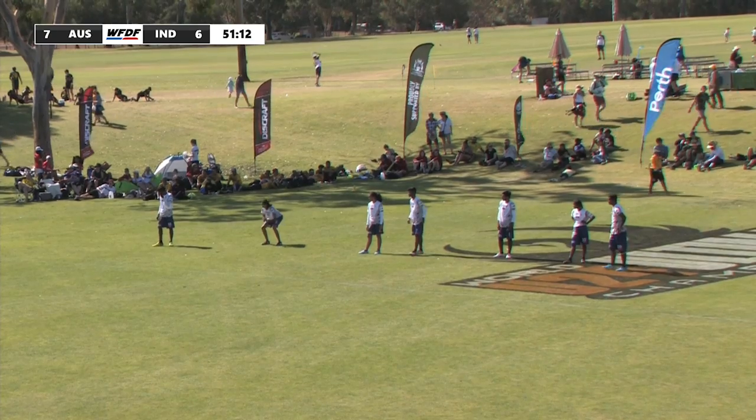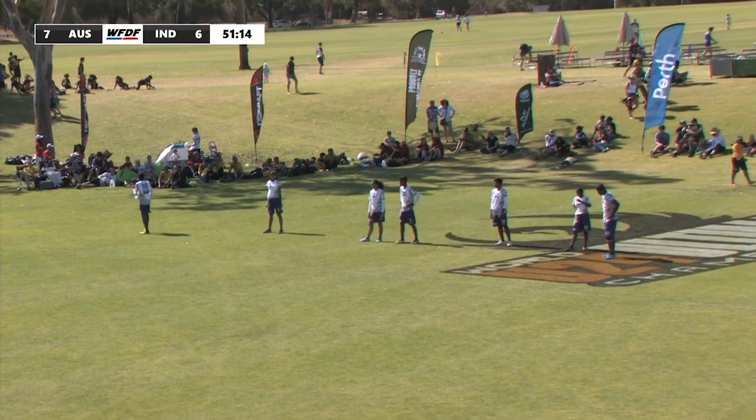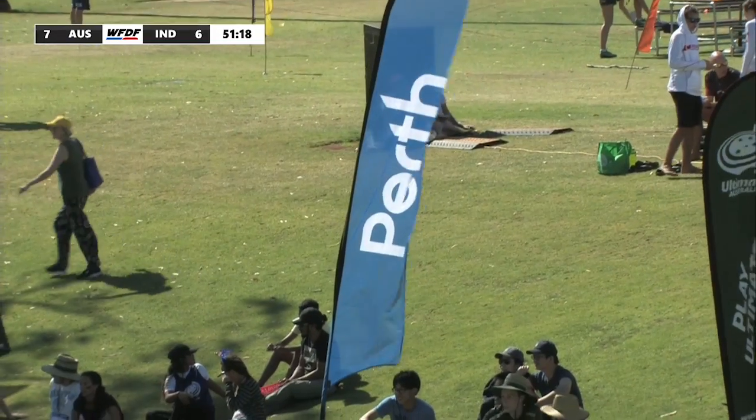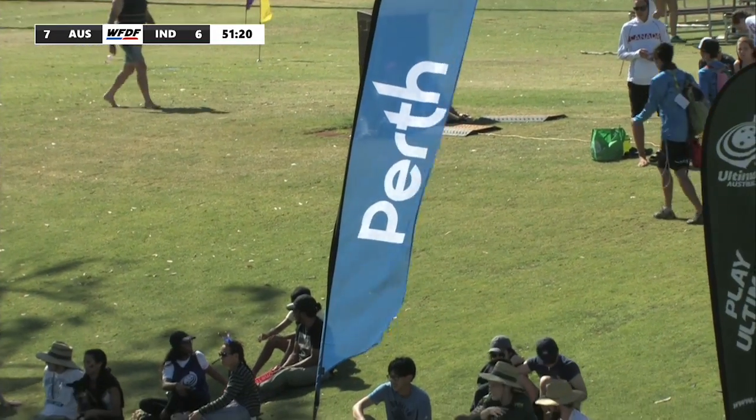But look who is ready. It's a 1 point game. Australians reeling. They've got to be converting here. They want to take this half 8-6, but let's see if they can put it in on this downwinder.